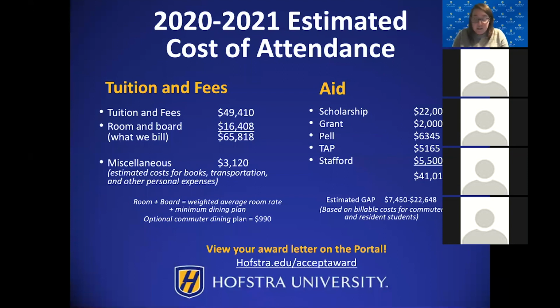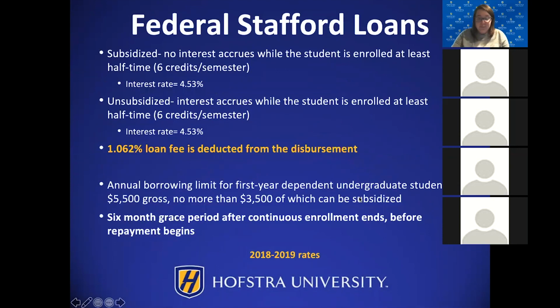A comparison of the direct costs for a commuter student or resident student would be just taking out the room and board fees. If you have any questions about your own individual financial notification letter, I would urge you to contact our office at 516-463-8000. And at the end, I'll be showing a slide where you can make an appointment with a financial aid counselor so we can go over each individual student.